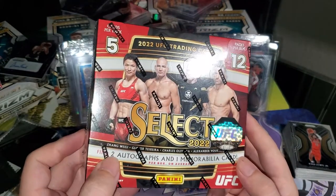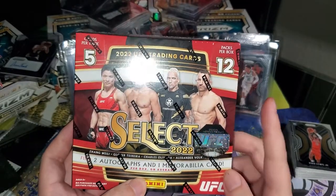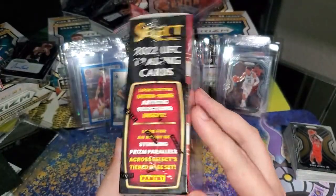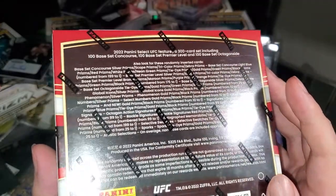So this is hobby: two autographs, one mem card per average, of course, with Panini. 12 packs, five cards per pack. There we go. These are the type of hits you get in there. Pause it, pull it up.